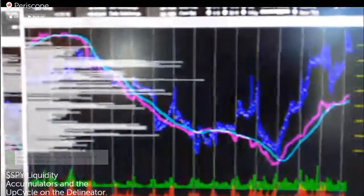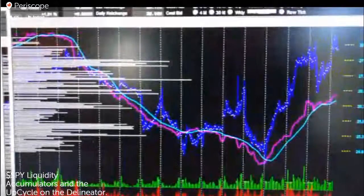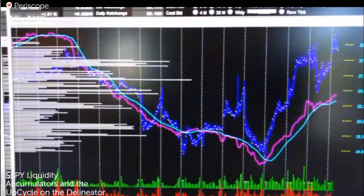What percentage of the time do you see a reversal at plus or minus 8,000? 100%. At plus 9,000 or greater, the delineator always reverses 100% of the time. And it's simply a matter of how you manage that information.